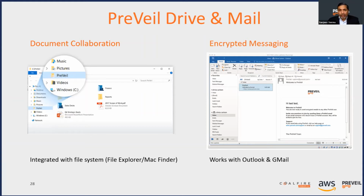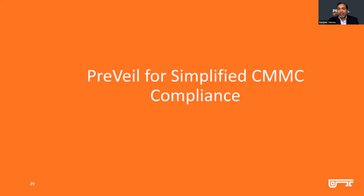So what is PreVeil? The first part is what we call PreVeil Drive. It's a document collaboration system that looks and feels very much like OneDrive or Google Drive or Dropbox. You can simply drag and drop your CUI and store it. It's automatically stored on AWS. You can share it. And email is just standard email. You keep your email address, and within your Outlook or Gmail, you can send and receive encrypted emails, again using FIPS 140-2 in a simple manner. That's PreVeil's encrypted email capability.